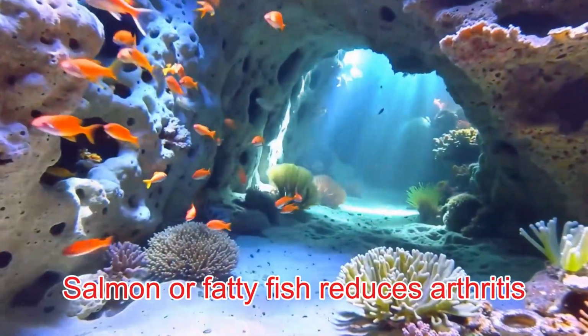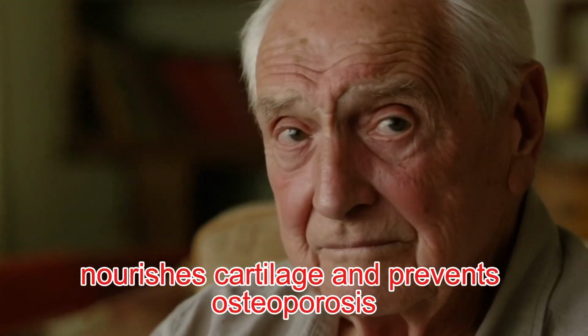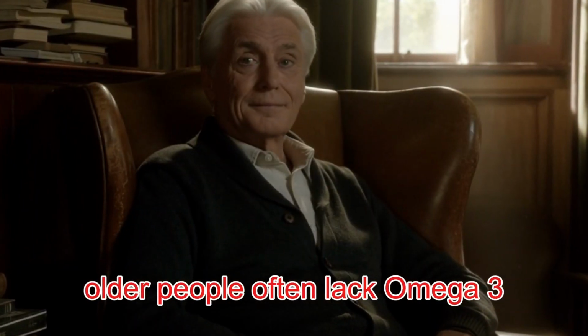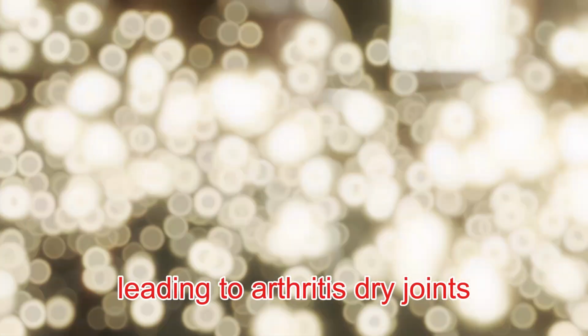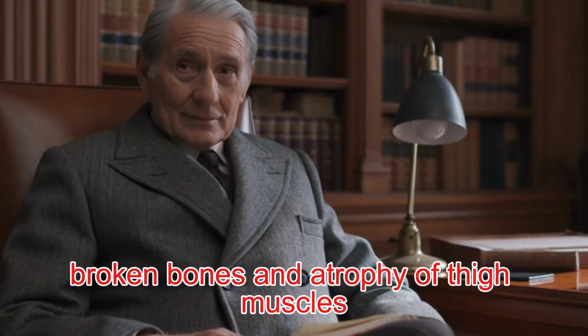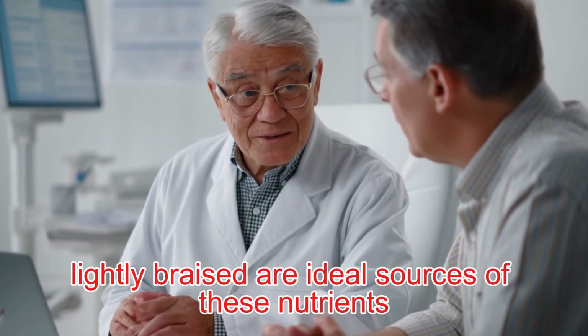Point 4. Salmon or fatty fish, reduces arthritis, nourishes cartilage, and prevents osteoporosis. Doctors always emphasize that older people often lack omega-3, vitamin D and essential protein, leading to arthritis, dry joints, broken bones and atrophy of thigh muscles. Salmon and fatty fish such as mackerel and sardines, lightly braised, are ideal sources of these nutrients.